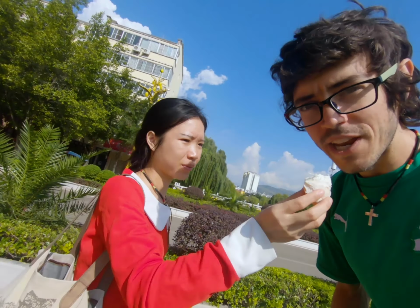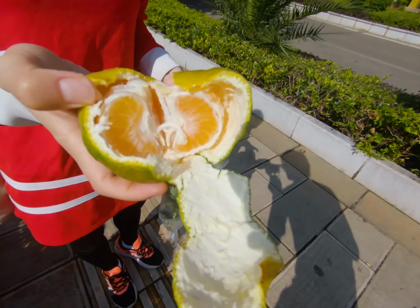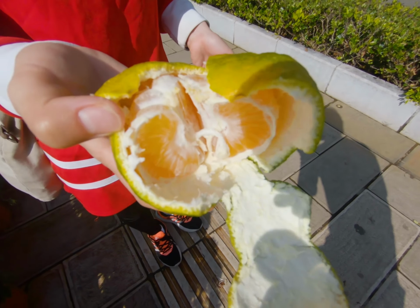Okay, and Lee couldn't wait to try these awesome oranges. A lot of juice. Wow, that's awesome.